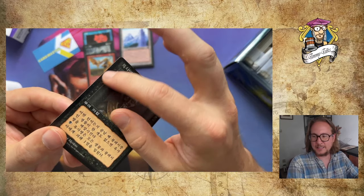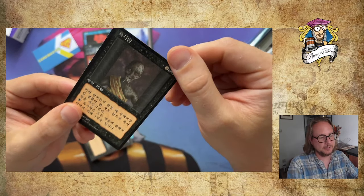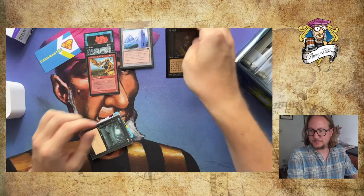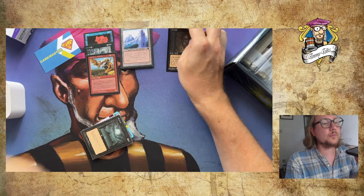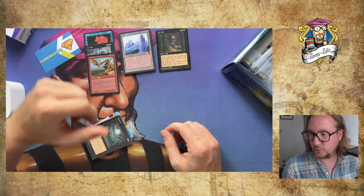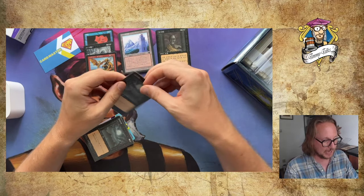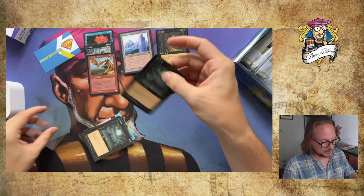It's got bends on it. I don't know if it really shows on the camera, but there's a hole in it as well, so just gonna check if my phone's still working. It seems to be a little glitchy. Oh yeah, I got these. I was really happy with these. This is Bad Moons, again in Japanese.